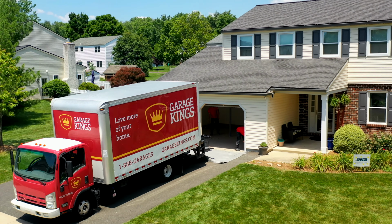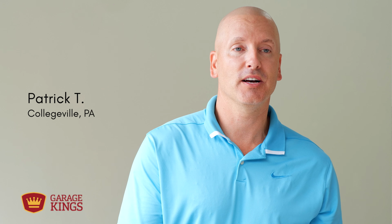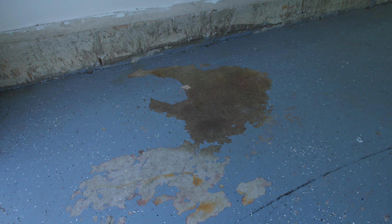Honestly, I just can't believe it's the same garage. So when we first moved into the house, we bought one of those garage floor kits and we decided to do it ourselves. And it looked pretty good for about 6 months. And then it started to deteriorate really, really quickly. There were huge sections of coating missing. There was a giant crack running through our floor, which we didn't know how to fix.